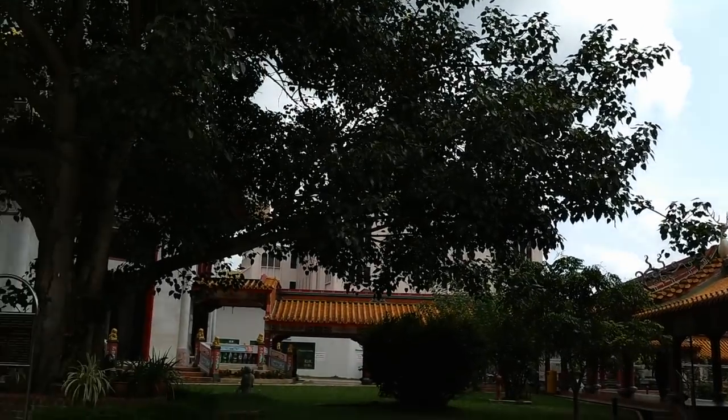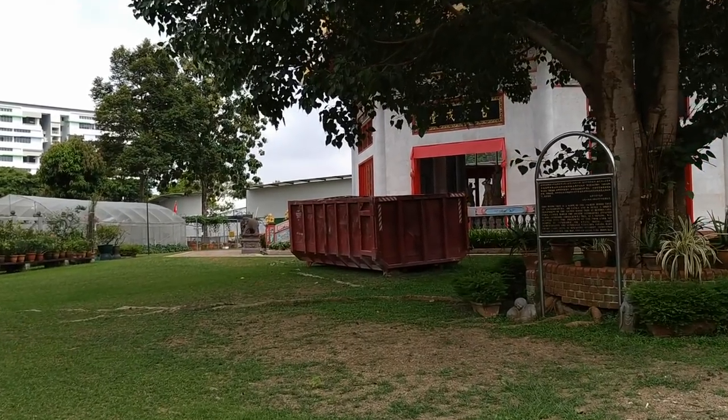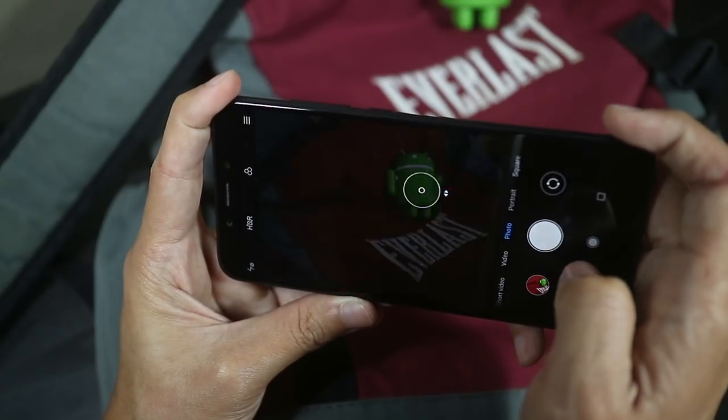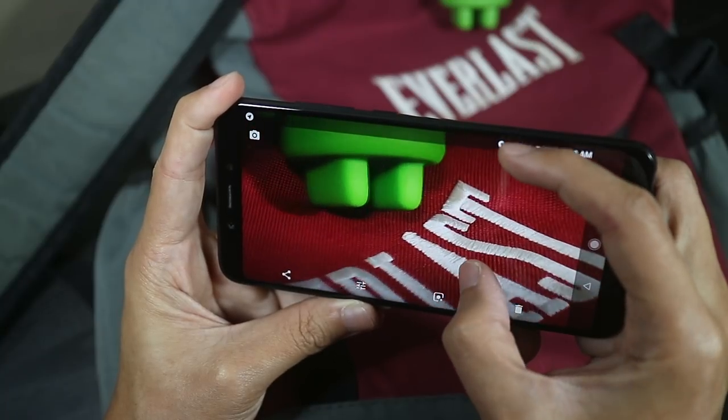Video recording is pretty decent too, and there is electronic stabilization for 1080p recording. On the downside, I do wish that the shutter response could be a bit better, but overall, this is already a better camera than I was expecting for a phone at this price.